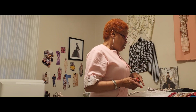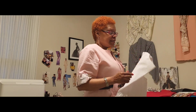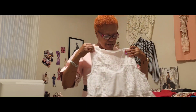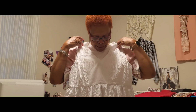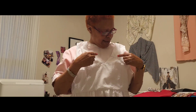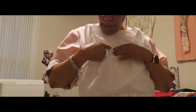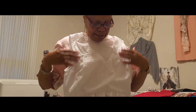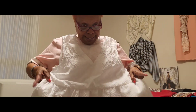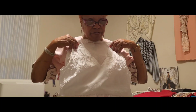The second garment that I have for my work collection is this white top. It's a white blouse, sleeveless blouse, has the V-neck. You can see right in here a little design. They had you put some elastic right here, sleeveless. And then, of course, it's gathered here with the fluffy bottom.